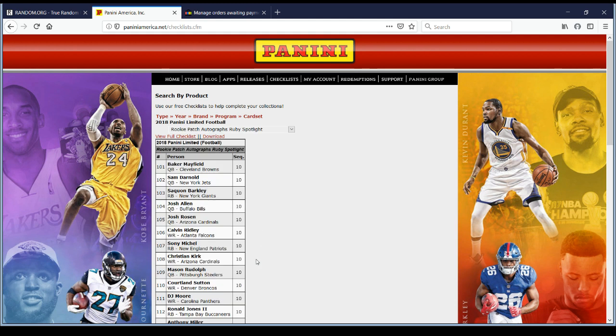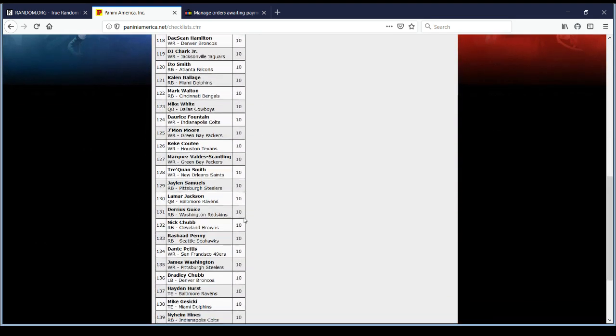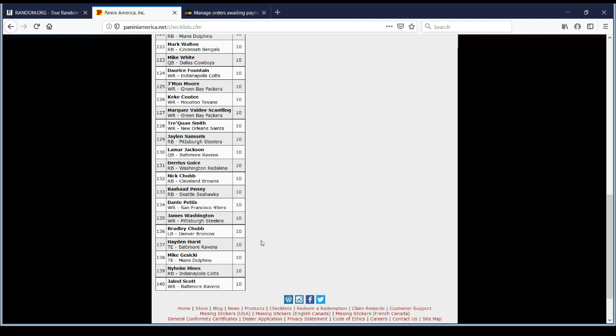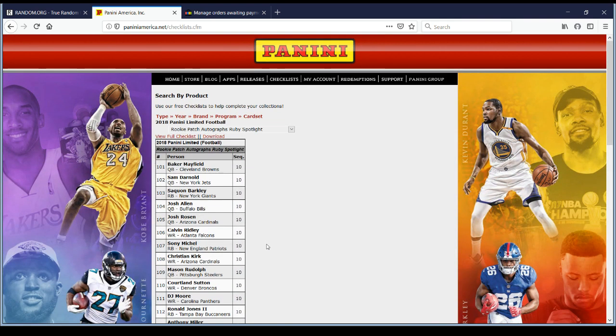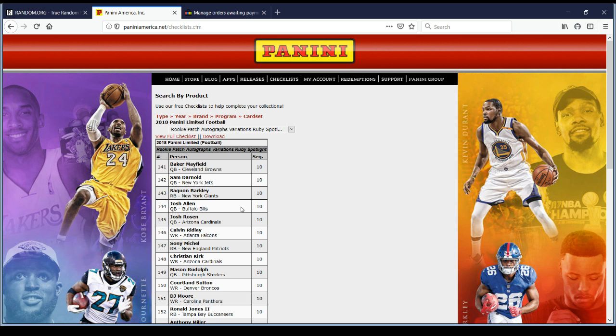Okay, he's going to be card number 143 in this card set. And I must be in the wrong card set because there is no 143. Rookie patch. Oh, I didn't go to variation. Yikes. Okay, let's try this again. Variation Ruby Spotlight. Huh, okay. Now card 143. There he is. Saquon Barkley, numbered to 10. Oh, that's a big booming hit for the Giants. Congratulations on that.